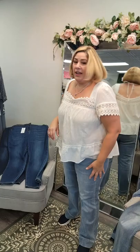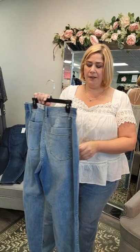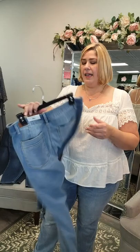So anyway, the wide leg Judy Blue jeans, these are $69. Judy Blue historically runs one size big. So if you're a 20, go for the 18. These are a mid-rise, and I have them in sizes right now 14 through 24, and they are $69.